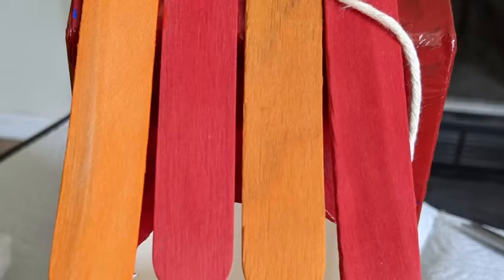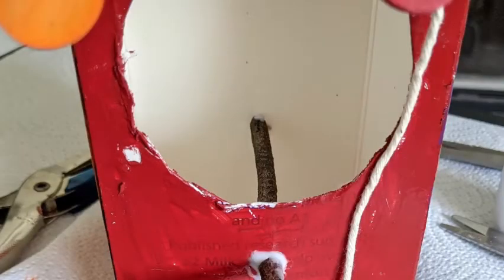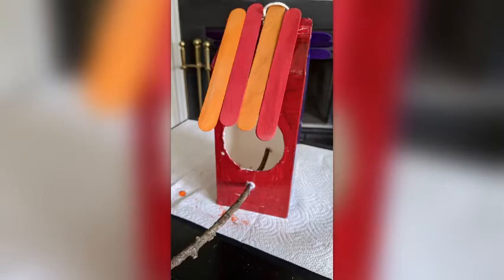Now you are going to take your stick from outside and stick it in the small hole that you punched. You will add some glue to the end of the stick before you push it all the way to the back. Once it is pushed in, add some glue around the hole in front so the stick will securely stay in place. Now you are ready to add some food to the bird feeder and hang it up in your backyard.